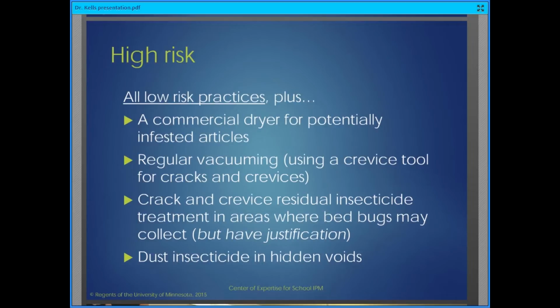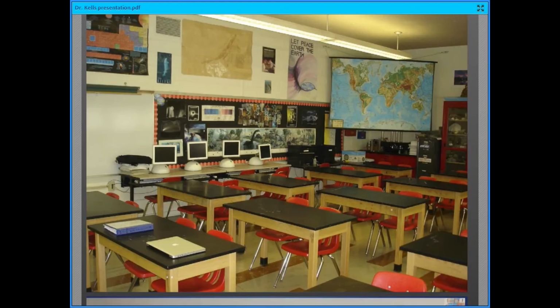So when we're in an area with general seating and wooden tables and that sort of thing, we might use vacuuming, we might use inspections. We certainly could use canines in this area if it was a higher risk area or if we wanted to determine what type of risk we were dealing with.